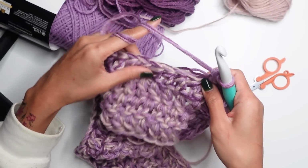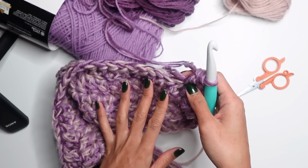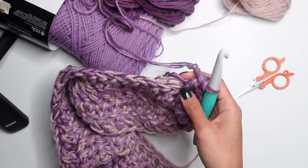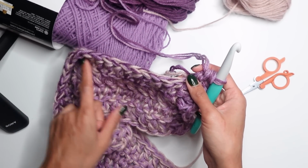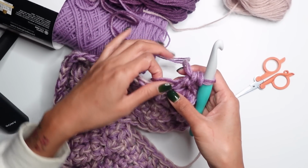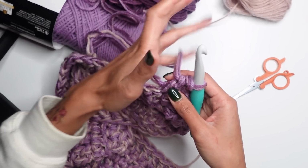From here, now you could just go do your double crochets as normal. This is why I like you to do a foundation double crochet or double crocheting into the back bumps, because you could see how easy it is to go into these stitches right here from our foundation row. You can also start to go over the tail end so that you have less to weave in later.